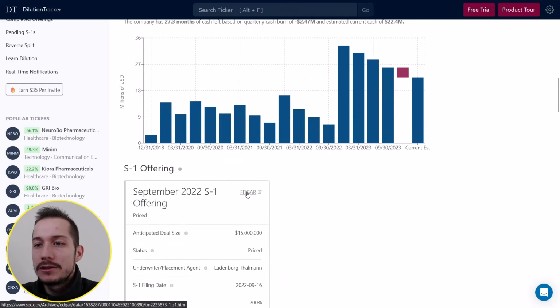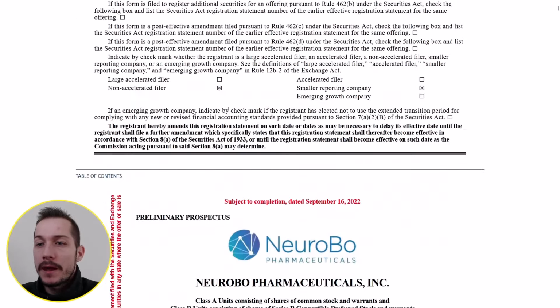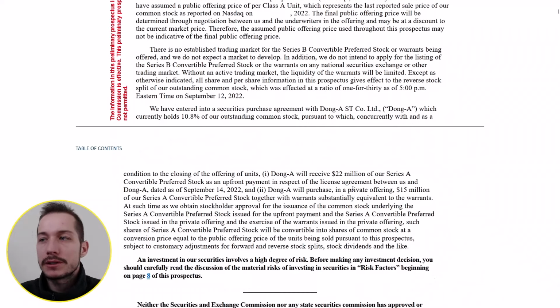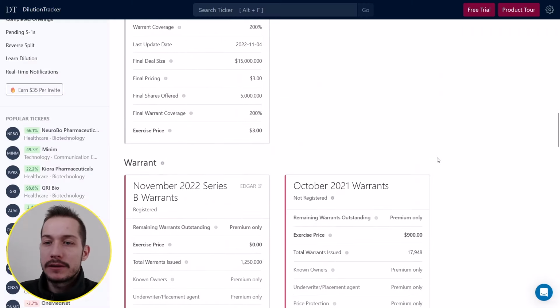And typically I do, or I did, use Edgar. So this is exactly where all the SEC filings are posted, sec.gov. It works really well. However, you do have to do a little bit of digging. I usually would just control F and search offerings, and I would search warrants. So it just takes a little bit longer, while Dilution Tracker does some of the heavy lifting for you.